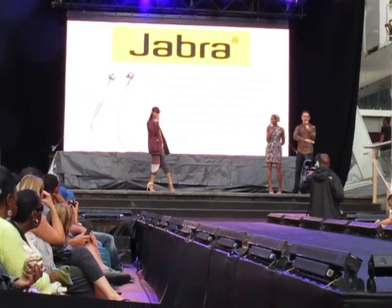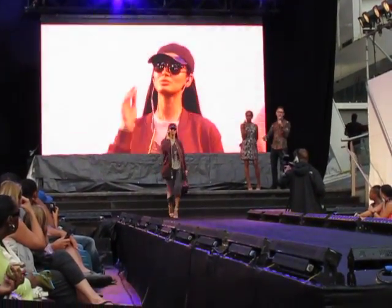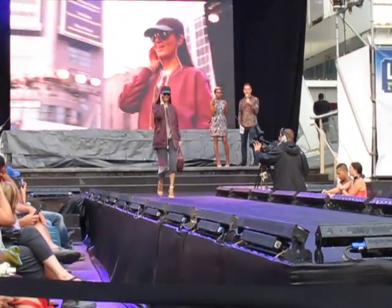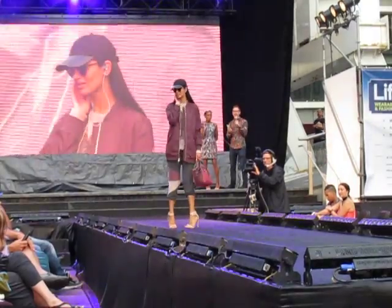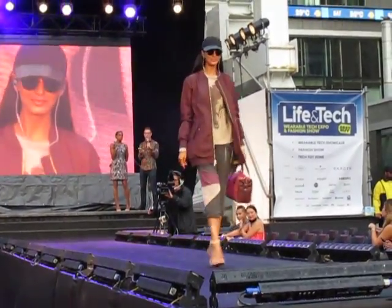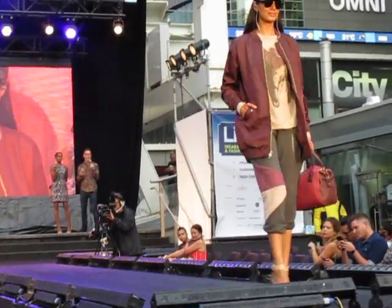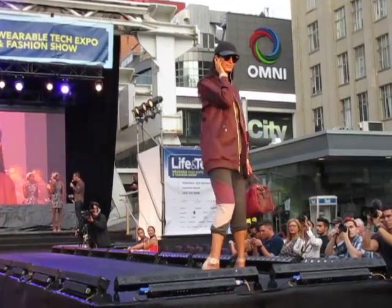Up next we have Jabra Sport Coach wireless headphones. Again, hitting home that you no longer need to have wires anymore. Guys, all these headphones do not have wires. They use Bluetooth to free you from them. But I gotta tell you something about these headphones that you may not know. They have sensors in them that actually track your fitness performance. And then using the Jabra Sport Life app, you can experience in-app coaching. So these are really, really smart headphones.